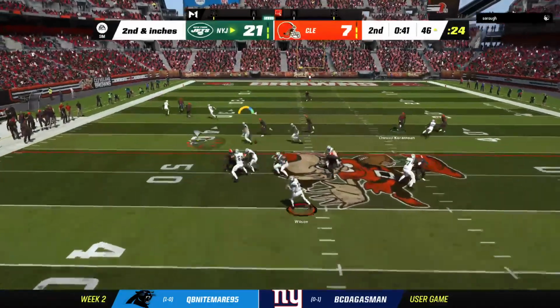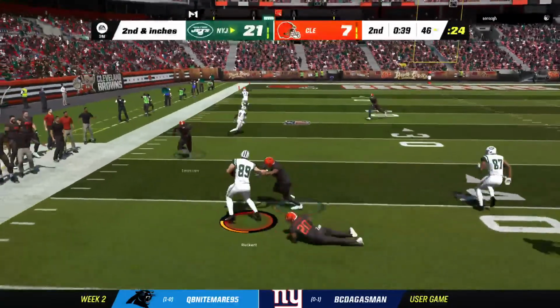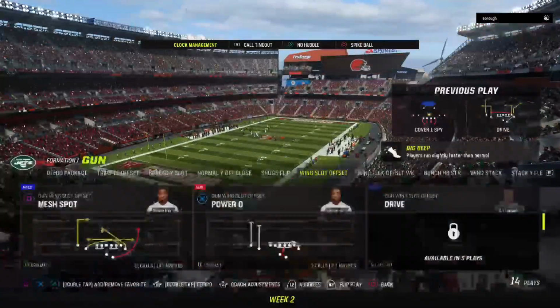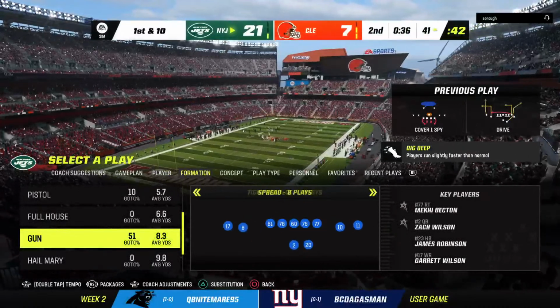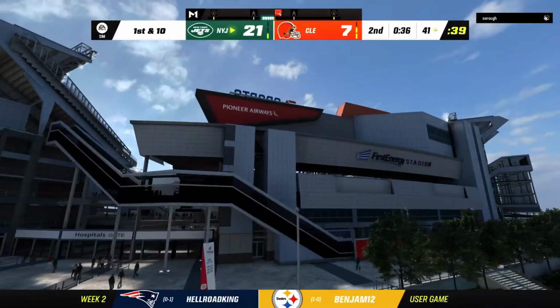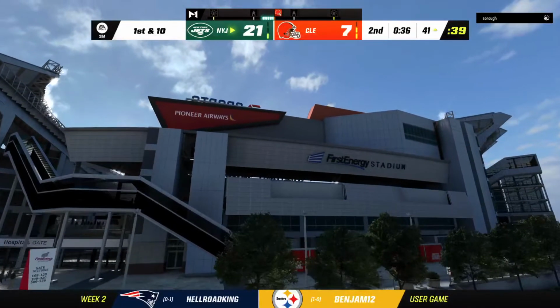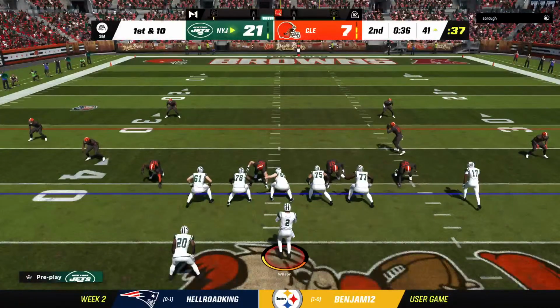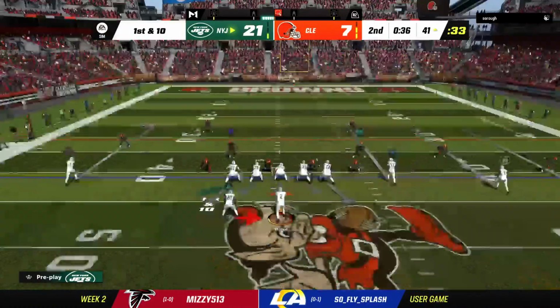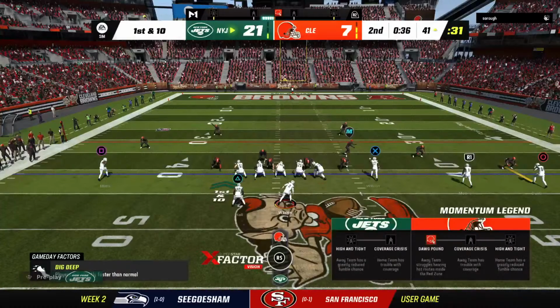On 2nd and inches, Wilson. That's caught left side, Ruckert with it. And he'll be brought down just shy of the 40. Now the Jets going to use the second of their 3 timeouts, as it'll come with 36 ticks to go in half number 1. Things looking much rosier for them here in week 2. They work with the lead as they've got it 1st and 10.